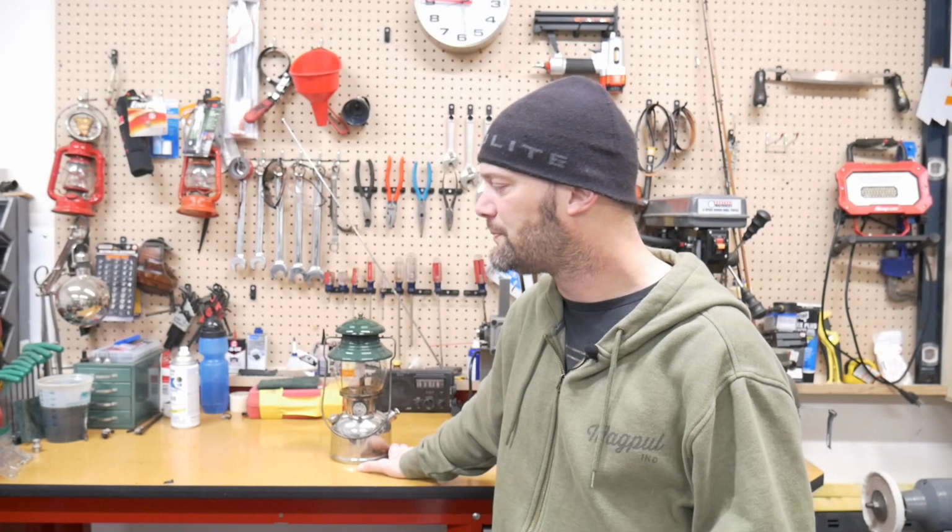It's one of the ones I've been looking for a long time. So she goes, last week we were up there, and he goes, this guy's selling a bunch of these lanterns. Do any of these things look like anything you want? And I'm like, oh my goodness, it looks like one I was looking for.